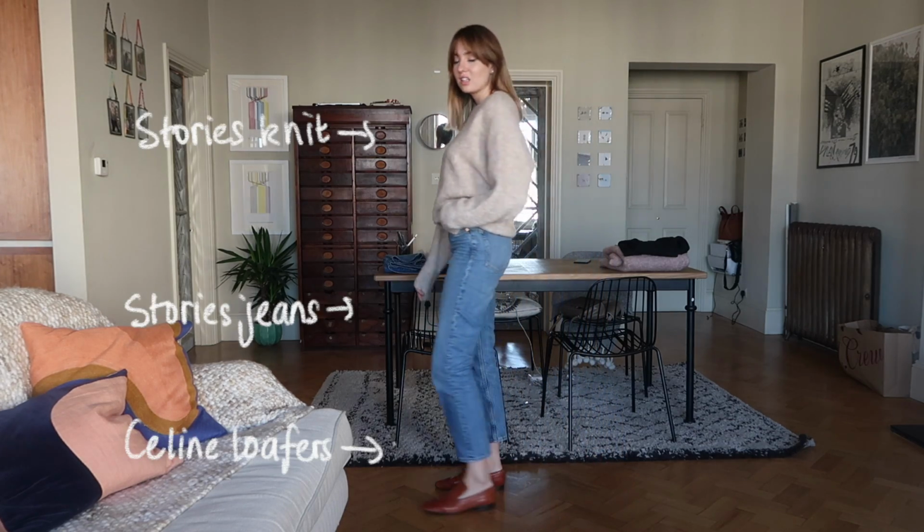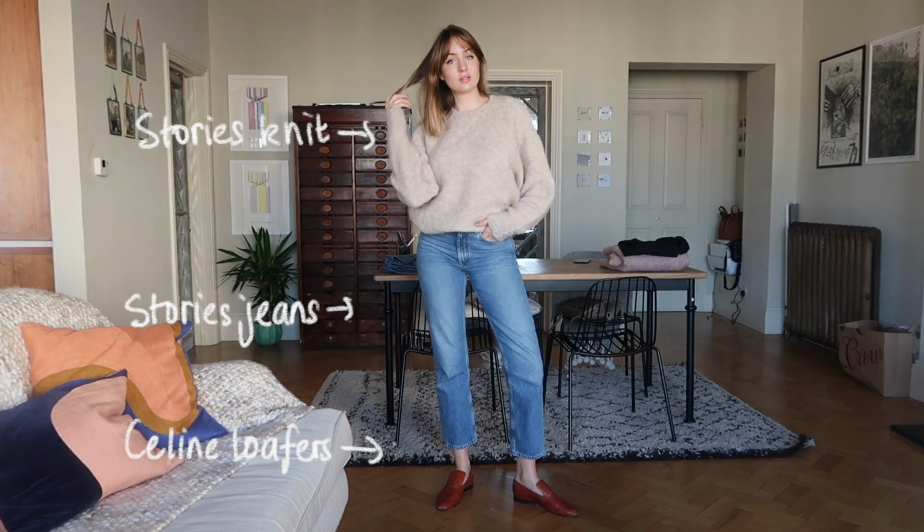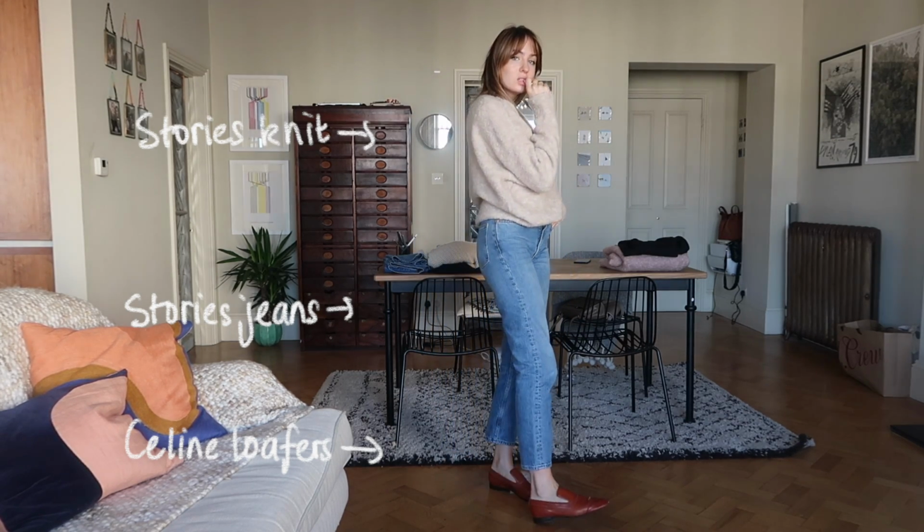And then I have them on with my, hands down, my current favourite shoes. These are not high street, these are from CELINE. Bought them a few weeks ago. Those of you who watch my vlogs will have seen them already.